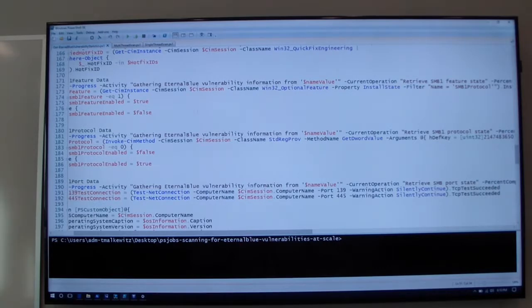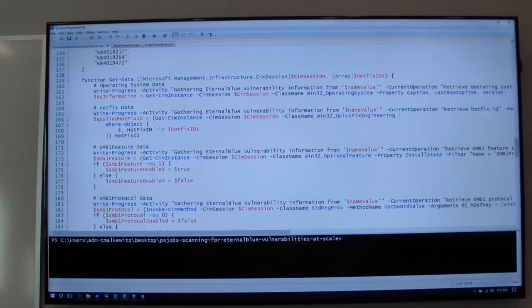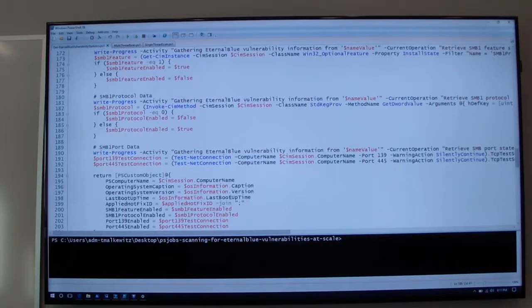It still allows all the calls to happen on the same CIM session. I think I'm doing 4 calls. You're going to get the operating system data, which is the caption and the version. You're going to do Get-HotFix data, which gets all the applied KBs. Get whether the feature's enabled, and get this registry key value. The only ones happening outside the context of that CIM session are the tests for whether the port is available. Anyway, that was pretty cool, figuring out how to query the registry via a CIM session.